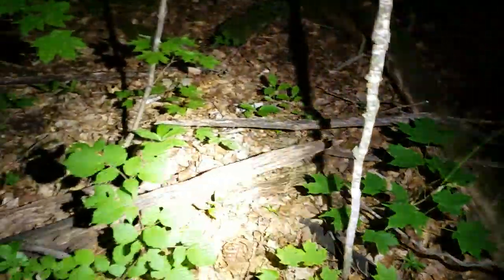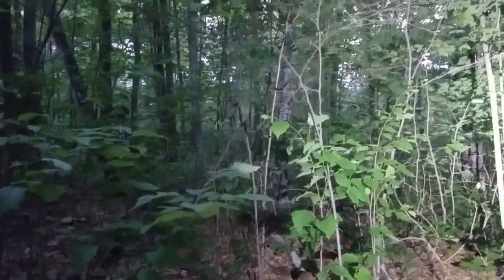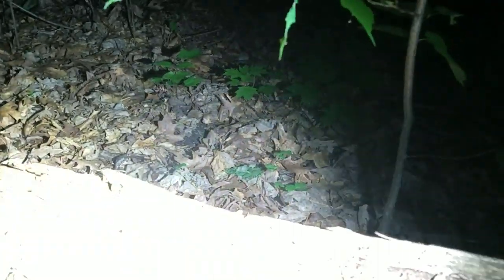Wow. It's really strong here. Like really strong. Let's see how it's boxed in here. You know, they could be right here. Are you guys here? Like right here. It looks like they sit here, you know, right on this log. And right here. This is where I heard whatever it was.